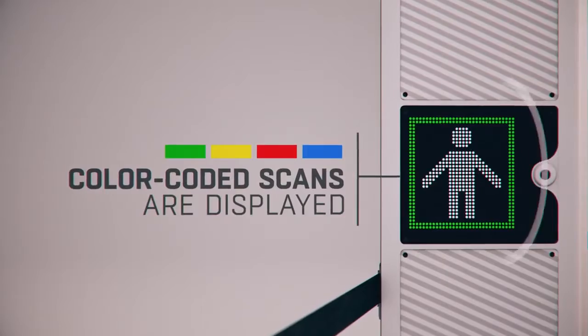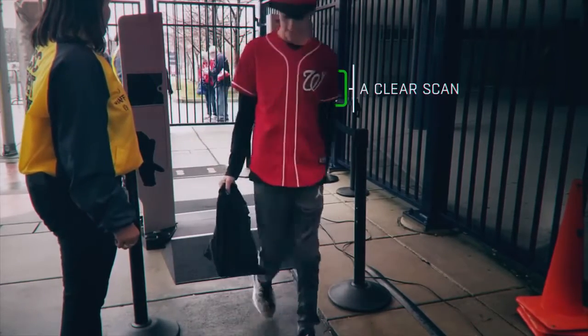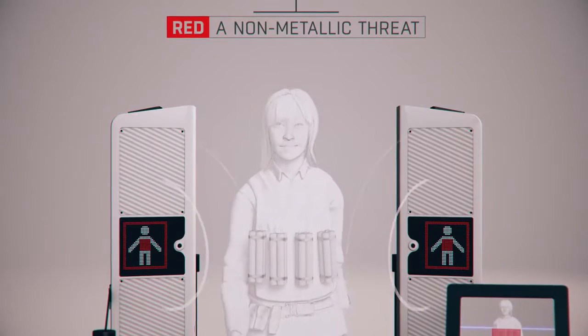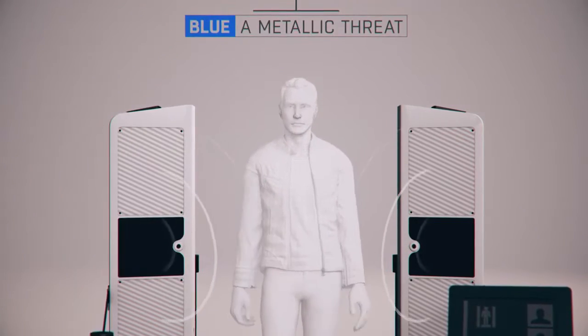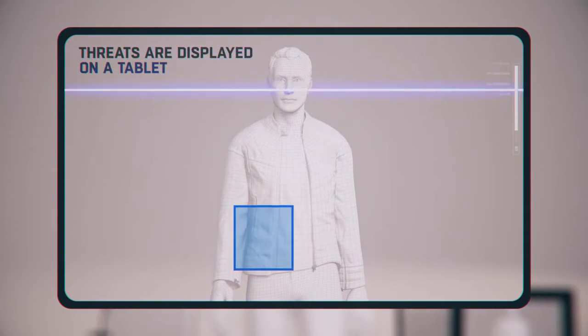Color-coded scans are displayed on the guard-facing tower. Green indicates a clear scan. Red indicates a non-metallic threat, while blue indicates a metallic threat. The location of these threats are displayed on a tablet via a digital photo.